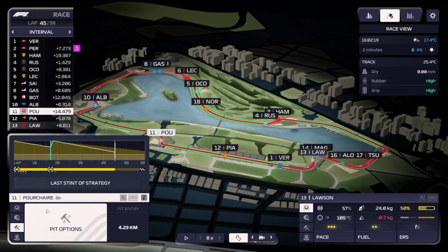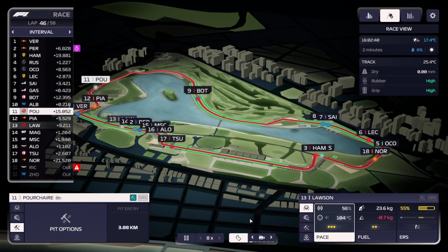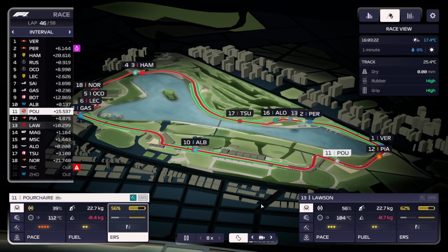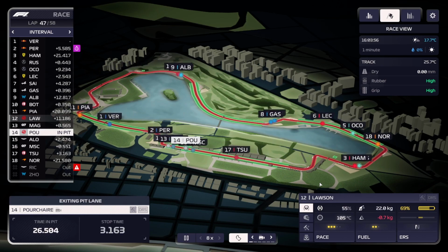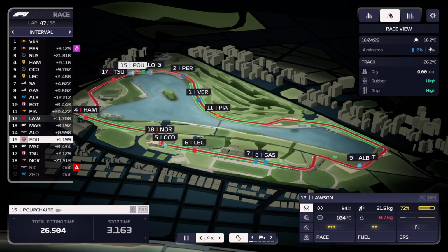All right, we're going to just pit Porsche now. Put Porsche onto the soft compound tire. Porsche is going to come out probably... Ooh, perfectly. Right behind Perez. We're not going to get blue flagged again.